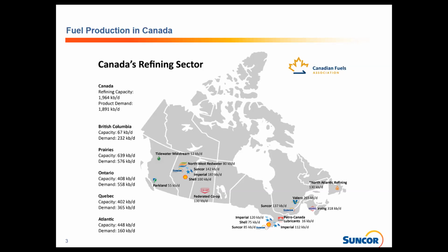One thing I should mention, there is a large terminal out in Vancouver called the Products Terminal, shared with IOL and Suncor. It's more or less a terminal, but it's a quasi refinery because it does have some processing capabilities. Another thing to take out of this is that current refining capacity is outpacing demand. So we do have to export some of these finished fuels, I should say.